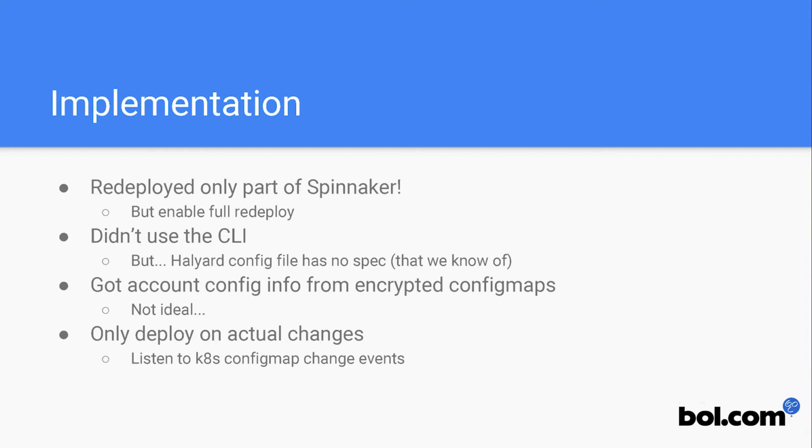So the implementation, how did we go about actually doing this? Well, the first thing we learned quite quickly is that you only want to be redeploying a very small part of Spinnaker, and namely only Cloud Driver, because if you redeploy the whole thing, it can easily take up to 20 minutes, and having to wait 20 minutes before your account appears and before you can actually deploy stuff is not a great user experience for teams that want to get set up and running quickly with deploying new applications. So you can actually tell Halyard to only redeploy a very small part of Spinnaker, Cloud Driver, and that speeds up the process a lot. 20 minutes down to 3 or 4 minutes, something like that.